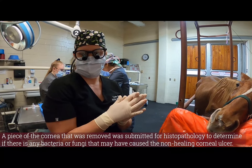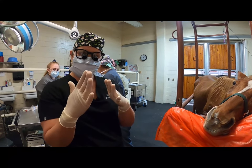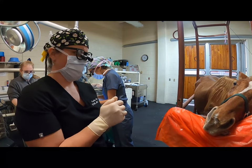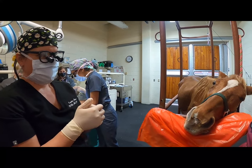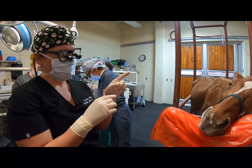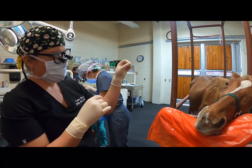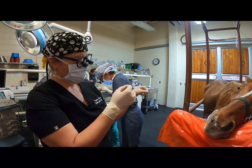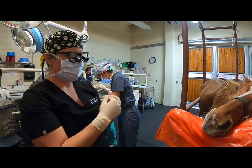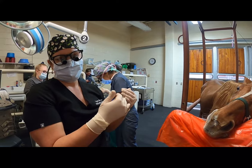This is the ulcer. So that's what we took the little pieces from to send in. And then taking that piece off should help it heal better over a healthy cornea. And then we're going to put a tube under the eyelid that can administer medication. So we'll put it up under the eyelid and run it back through her mane. And then when medicines are given for the eye, they can put them in at the withers, and then it can push the medicine up towards the eye so that we don't have to approach her and try to give it right in the eye. And that's a lot easier for horses.